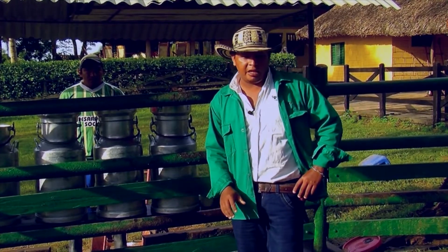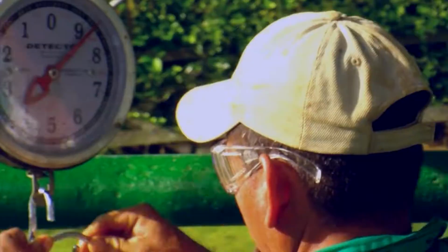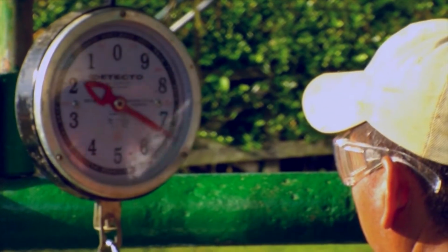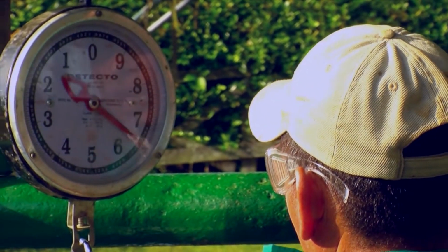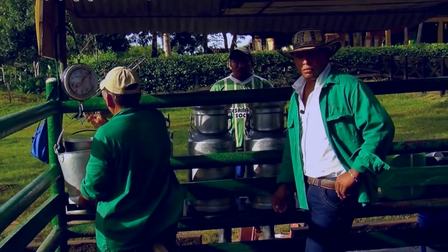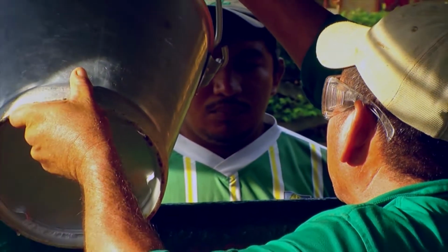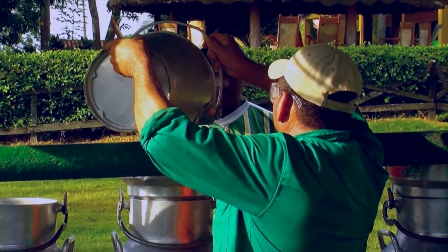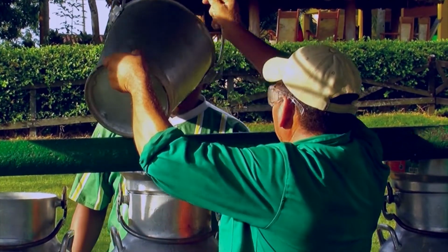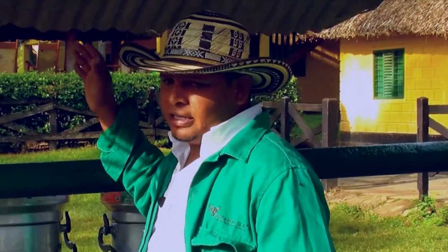Here's where we weigh the milk. We then proceed to weigh this buffalo cow. That has a weight of 6.4 liters. We proceed to empty the container, which has a filter, in order to better clean the milk. So you empty out the milk, and the container is taken to a cooling tank where the milk cart then collects it.